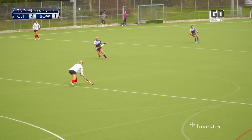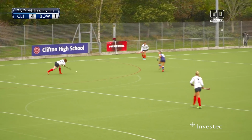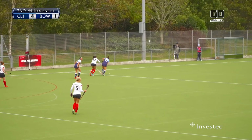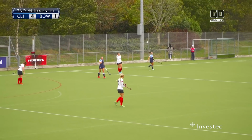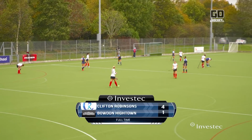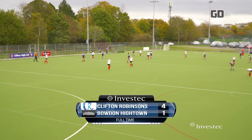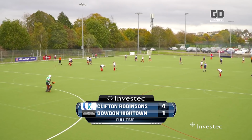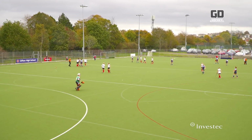Bowdon, can they get a consolation? Playing it round the back. All played up by Tennant. There is Mares. And there is the final whistle. And Clifton Robinson's get a much-awaited win. Bowdon Hightown still looking for their first victory. It's finished Clifton Robinson's 4, Bowdon Hightown 1.